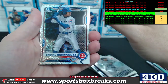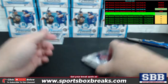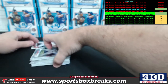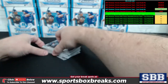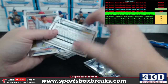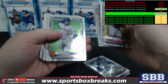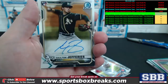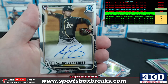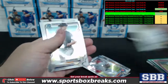Christian Hernandez with a shimmer. And here comes... They're sliding out of there. Stay together. Jesus. That is to $299 on the Jesus. And Dalton Jeffries, Oakland. Oakland A's going to Brandon G. Jeffries, rookie. Rookie auto. Oakland A's.